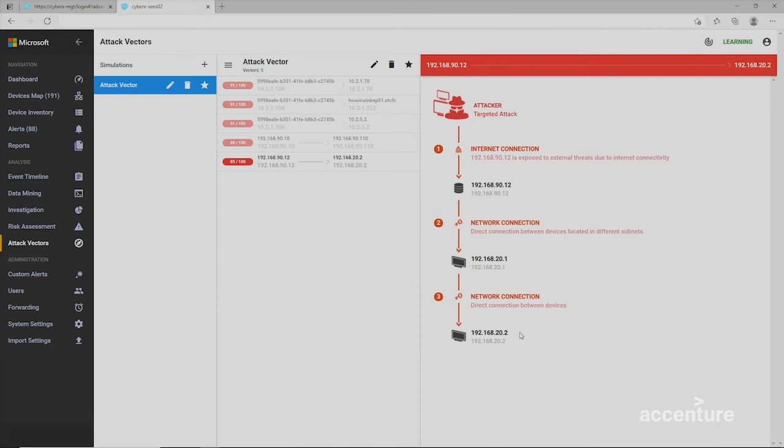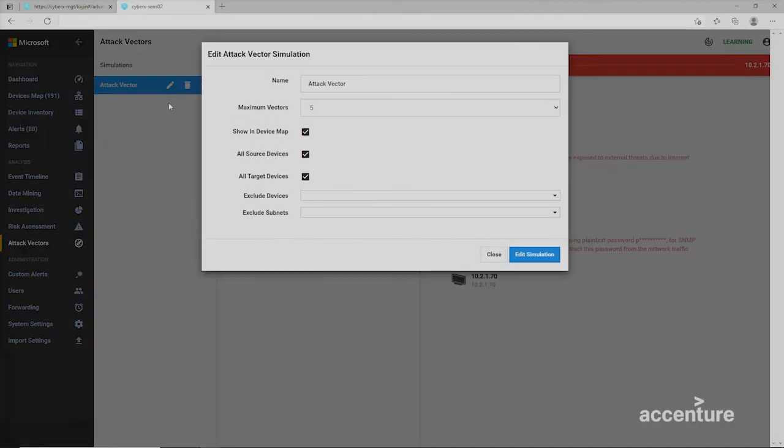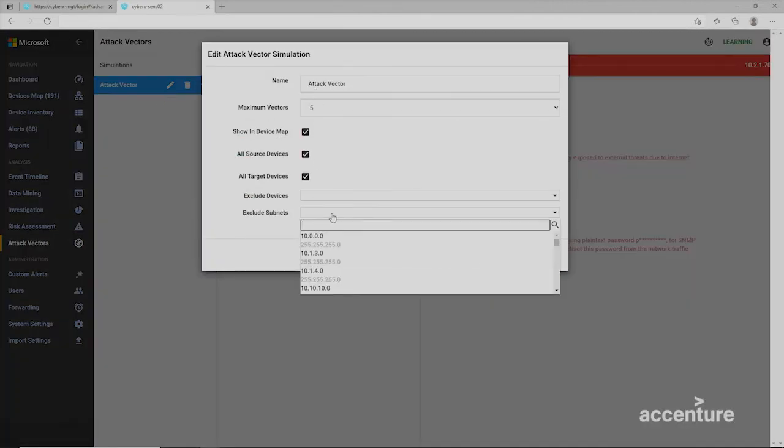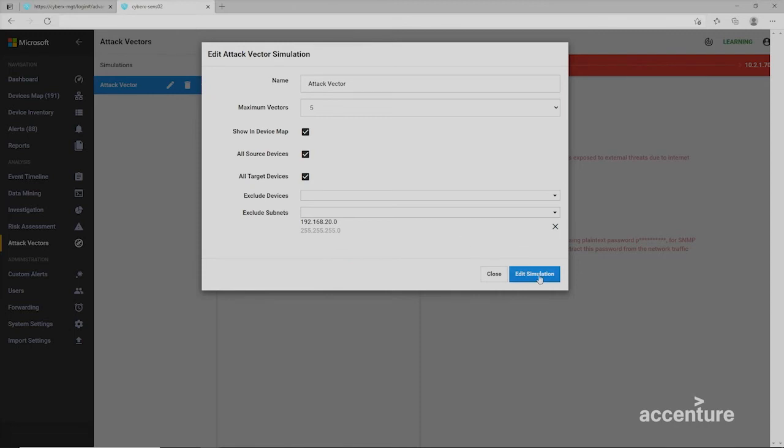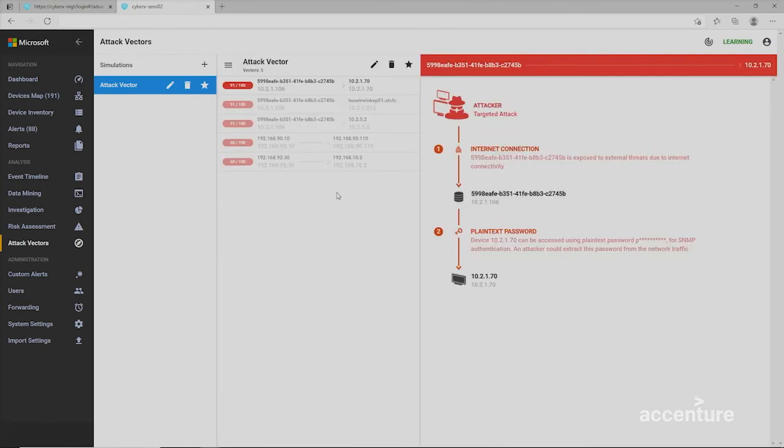How we can take this data and make it actionable for our administrators in the organization is to look through, find the subnet that we want to exclude, let's say in a firewall rule. We can go back in, edit our attack vector, and we'll exclude that specific subnet. So if I want to exclude the 20 subnet from my firewall rule, I'm going to edit the simulation, let it rerun, which will take just a few more seconds. And as you can see here, that attack vector has fallen off the list. What this tells me as an administrator is that if I implement this firewall rule, then that will be sufficient for blocking that connection and making sure the attacker is no longer able to pivot.